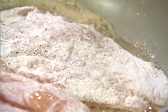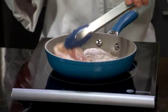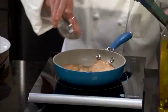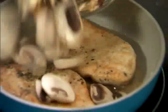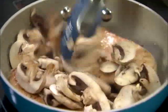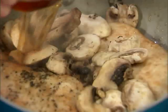Again, this is a very quick recipe, so we only need to cook these chicken breasts about 2 minutes on each side. Next, I'm going to flip the chicken breasts. And add some dried basil and some sliced mushrooms. I'm just trying to soften the mushrooms lightly. And now I'm ready to add our marsala.